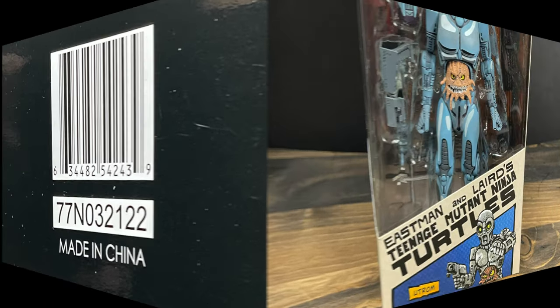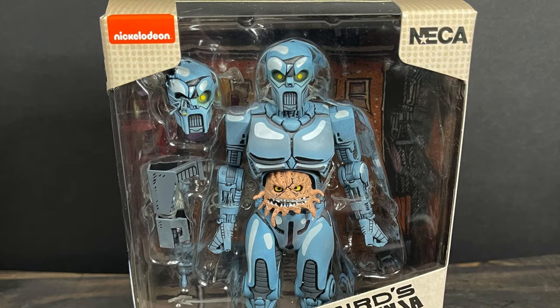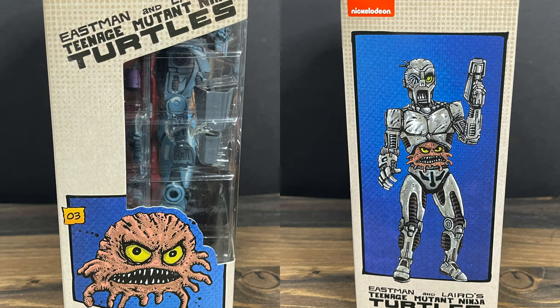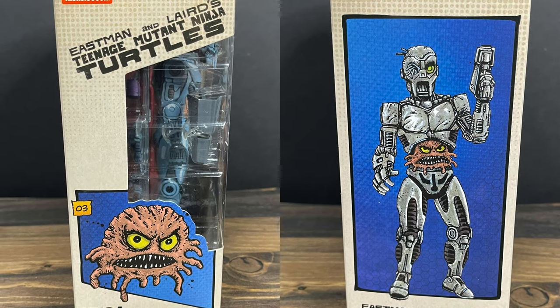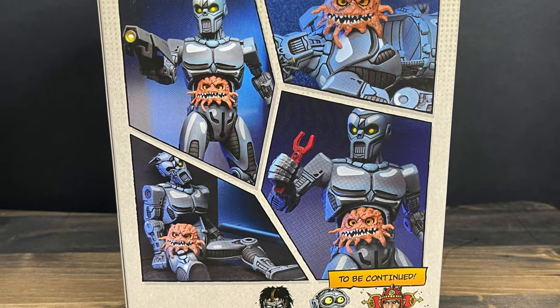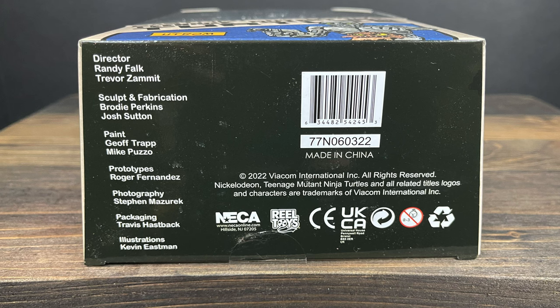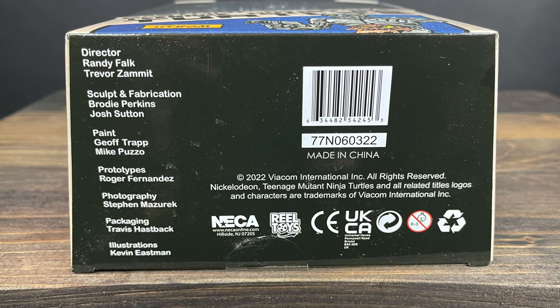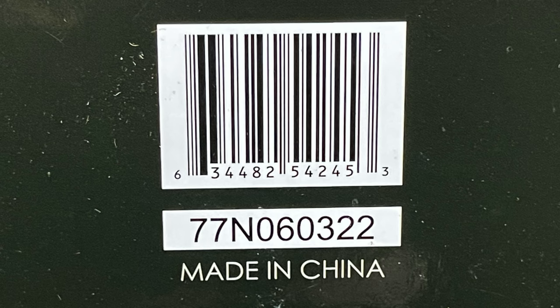And next up, we have figure number two, the Outram, which is just all kinds of awesome for me. I love the way that these guys look ever since the original Ninja Turtle comics. It's a lot of fun seeing these made into action figures now. Again, here's everyone with the creation of this particular figure, so thank you very much for that as well. And here is the barcode.